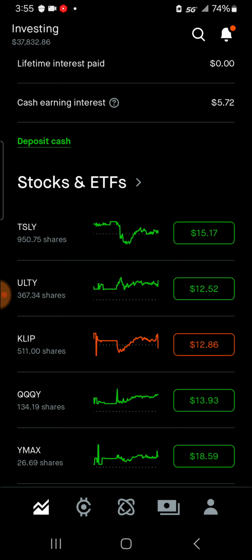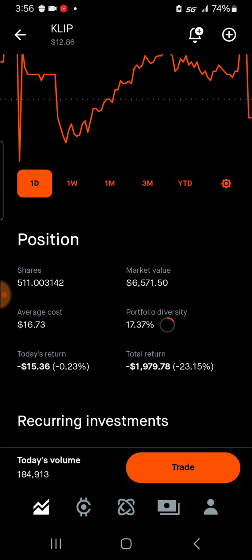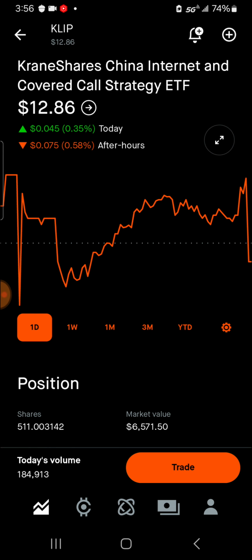Number three, when these funds drop over time, the best time to buy these funds is when it's $13, $14, $12. In my case, Alti right now is $12, right? You want to get as many shares as you can at a cheaper price. Clip, another one. My average cost of Clip is $16.73, never selling at $12.86. So if I'm brand new to high yield investing, I think right now is the perfect time to get into Clip, because you get Clip at a cheaper price than I got it. So you can start now.